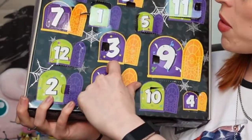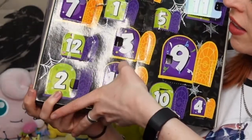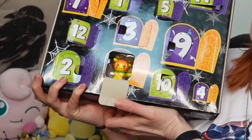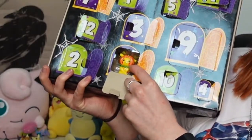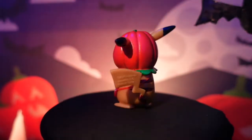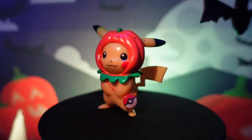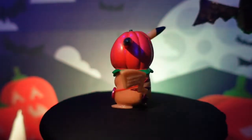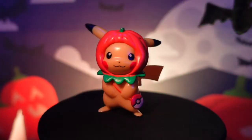Door number 13. Unlucky for some. However, I think we might all be able to guess what Pokemon is hiding behind here. Come on, Pikachu! Hey, there he is with his little pumpkin hat. As the mascot of the series, it's no surprise at all to see that Pikachu has been featured on 191 different cards since it debuted in the very first base set.